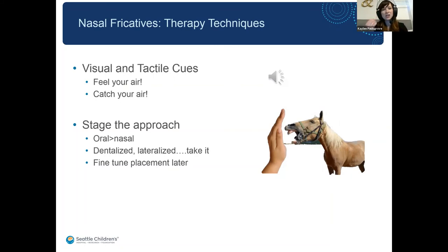Another cue that I do a lot of the time, really in conjunction with some of these others, is adding the visual and tactile cueing of the airflow. And so we're all the time talking about feeling the air coming out of our mouth when we're saying our fricatives, or we're catching our air with a straw, or we're pulling the air out of our mouth. Whatever really resonates with the kid, we're able to help them to visualize that air coming out of their mouth. And so this next sample is the same person that I showed in the previous sample, but we're working on SH instead.